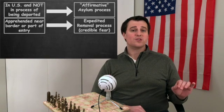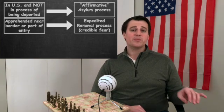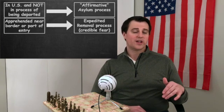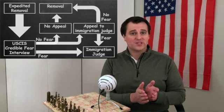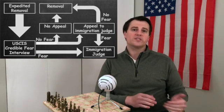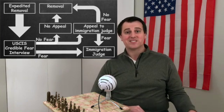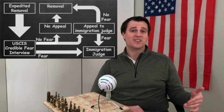So all the rest of these are defensive asylum processes, meaning that you're in the process of being deported. If somebody's apprehended at a port of entry or within 100 miles of the border, they're put through the expedited removal process, which is its own politicized issue. But if that person, through that process, claims asylum, then they go to a USCIS asylum officer who conducts an interview where they're going to determine if there is a credible fear of persecution, meaning that there is a significant possibility that person could establish in front of an immigration judge that they're a refugee.